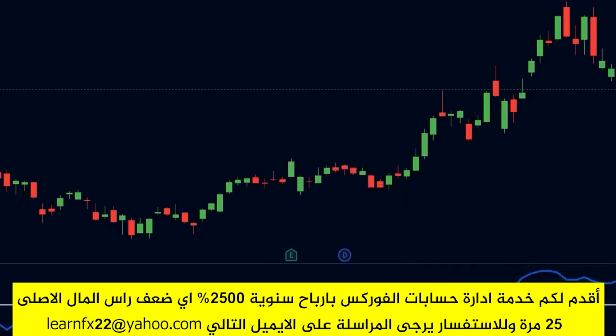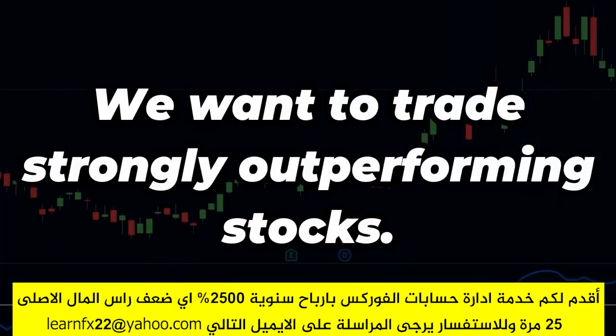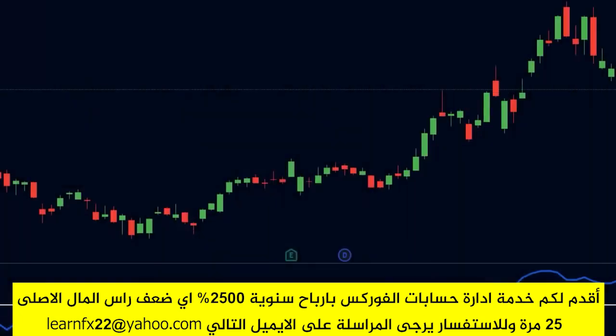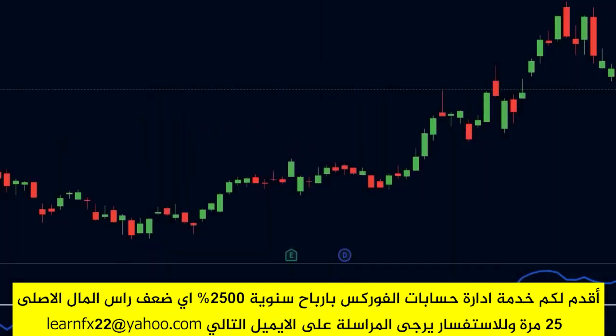A point to note here is that we don't want to trade in the stocks that are narrowly outperforming the index. We want to trade those stocks that are strongly outperforming the broader markets. So on the relative strength, we want at least the rating of 0.3. That is our lower limit. We will not trade in any stock which has a relative strength rating less than 0.3.